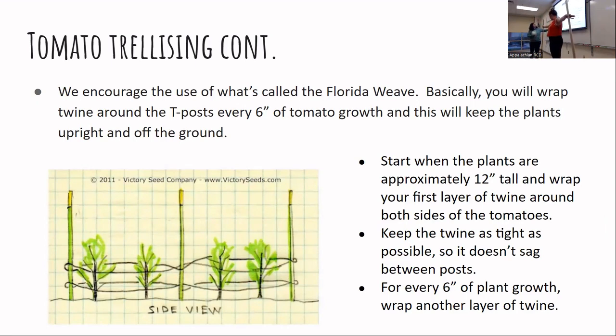So I am encouraging folks to do something called the Florida weave. We're also handing out tomato twine to do this. I know the Florida weave kind of sounds like a haircut or something, but it's a method for trellising tomatoes, and it's basically where you're building the trellis up around the plant as it grows. And so you're sandwiching it. When the plant gets about a foot tall, you tie your twine onto one stake, come around the front of the plant, anchor it to the other stake, and then come around the back and anchor it.